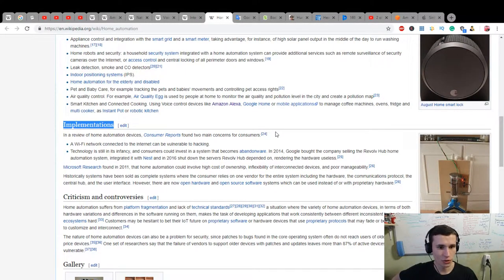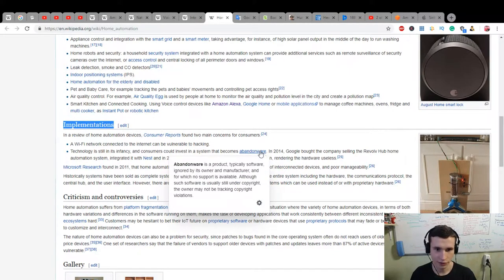In a review of home automation devices, Consumer Reports found two main concerns for consumers. A Wi-Fi network connected to the internet can be vulnerable to hacking. Technology is still in its infancy, and consumers could invest in a system that becomes abandonware. Abandonware is a product, typically software, ignored by its owner and manufacturers, and for which no support is available. Such software is usually still under copyright.